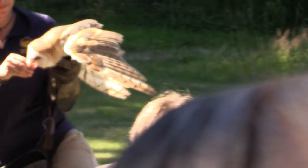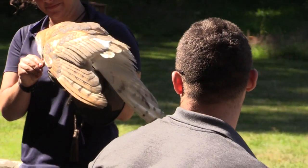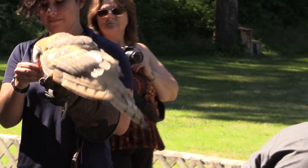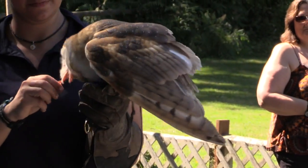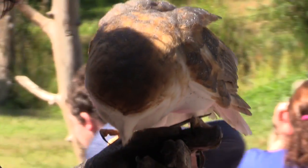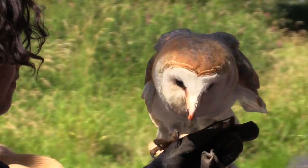Selena's going to bring him up a little bit closer so you guys can have a nice look at him because he's really lovely. Hopefully she'll walk him through the audience because I don't think he's going to do a lot of flying today, but that's okay. Now, owls have some really great superpowers because they are nocturnal predators. Secondly, they have exceptional hearing. And in fact, barn owls specifically are said to have the best hearing on the planet.